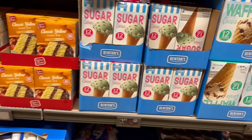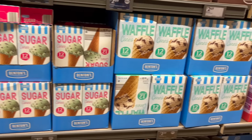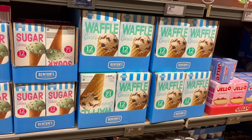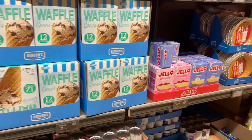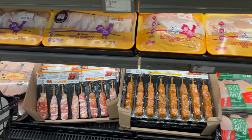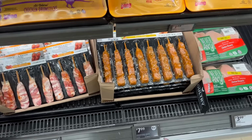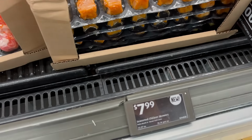Now these always come in and out. They're not considered technically Aldi finds, but they're back in store, and I love it. I love summer. It is obviously my favorite time of the year, or I guess maybe not obvious, but it is. Again, not a technical Aldi find, but they have chicken and bacon twisters, honey barbecue flavor, and then they also have seasoned chicken skewers.